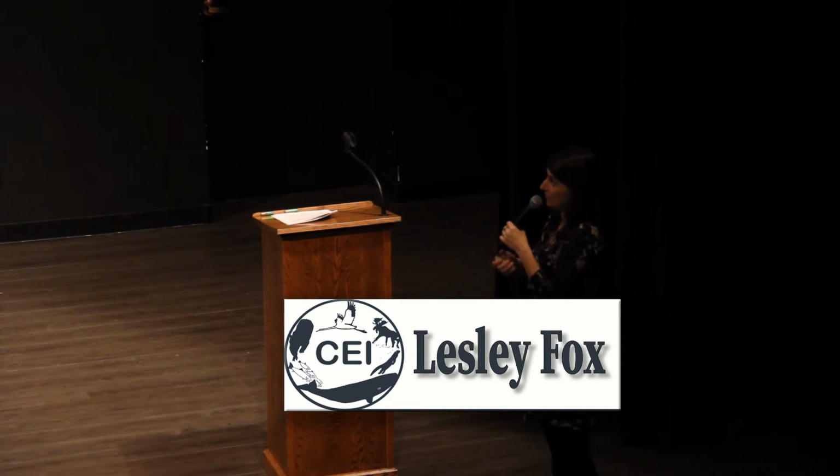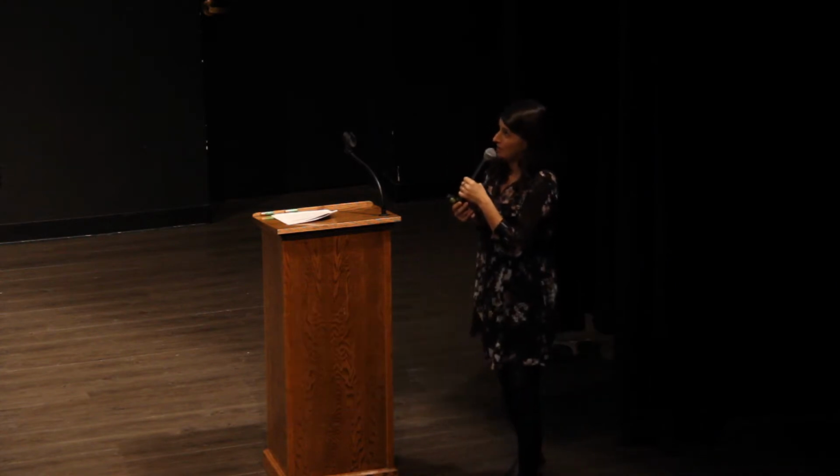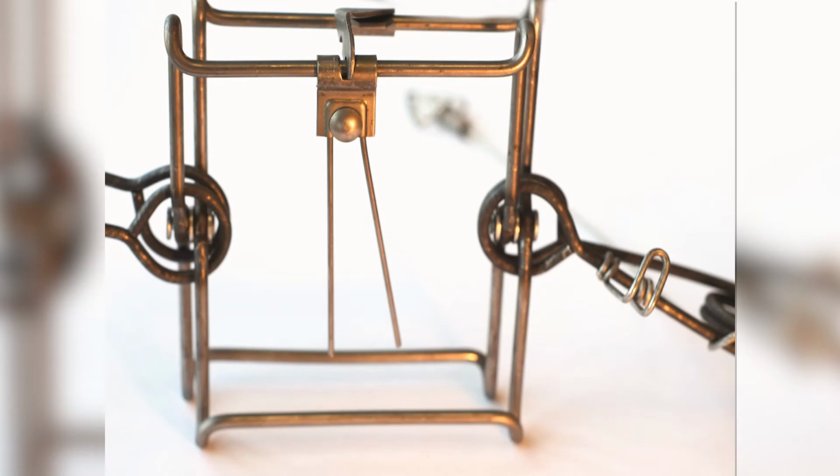And they do that using a Conibear trap. This is what a Conibear trap looks like. So earlier today we heard a little bit about snare trapping, which is the wire noose. This is another popular trap called a Conibear. The inventor was named Frank Conibear, so that's where the name comes from.